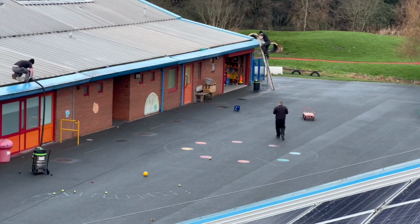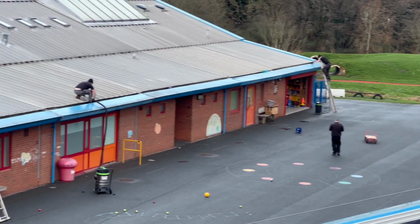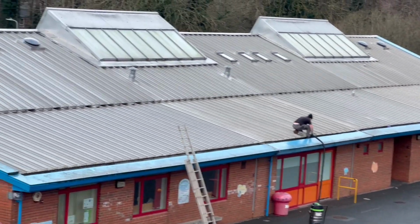We're cleaning on the roof. Jake and Zach are cleaning the gutters out all the way round, and also there are 6 polycarbonate shelters that they're going to clean off as well.